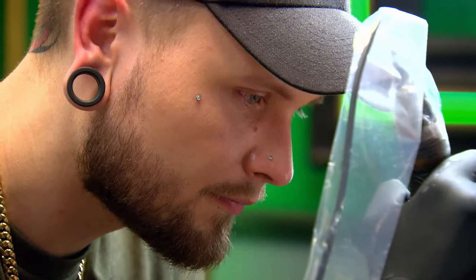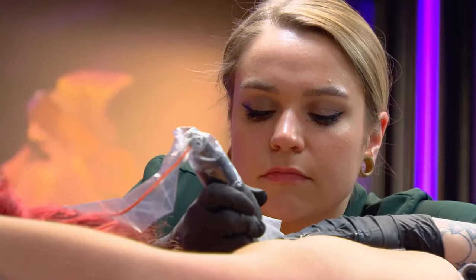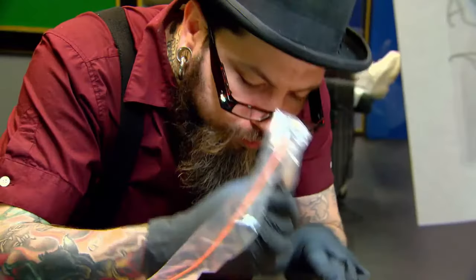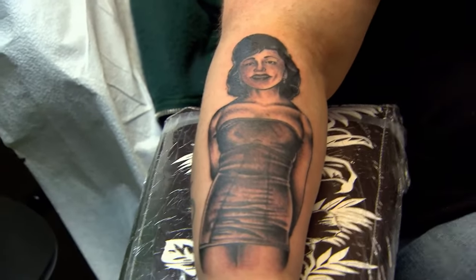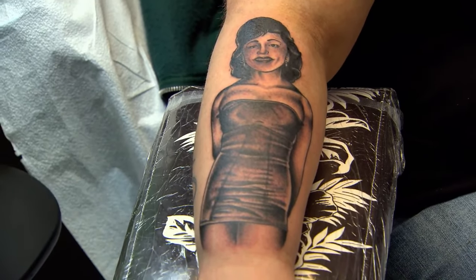Five, four, three, two, one. That's it. Machine's down. Time is up. No more ink. The dimples make this tattoo. No, it really does, though. It's, like, literally perfect. Everything I ever imagined.